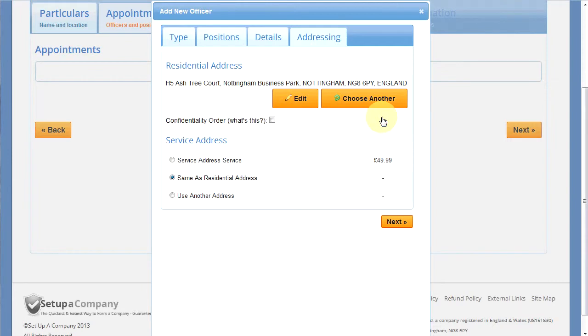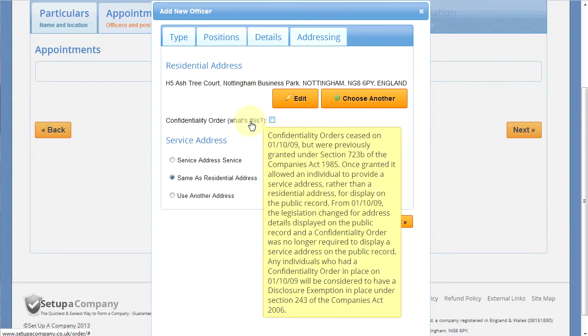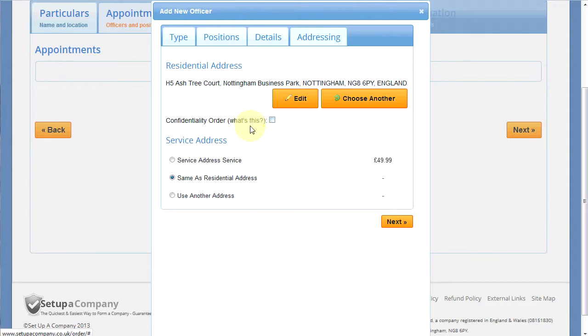Now keep in mind, this does need to be the proper residential address of this director or shareholder. This address will not be shown on the public records. If the officer has a confidentiality order, then you can tick this box here. If you're not sure what a confidentiality order is, then the chances are the person does not have one. But you can hover over this text here to get a full explanation, in case you're in some doubt. But for most people, that box can remain unticked.